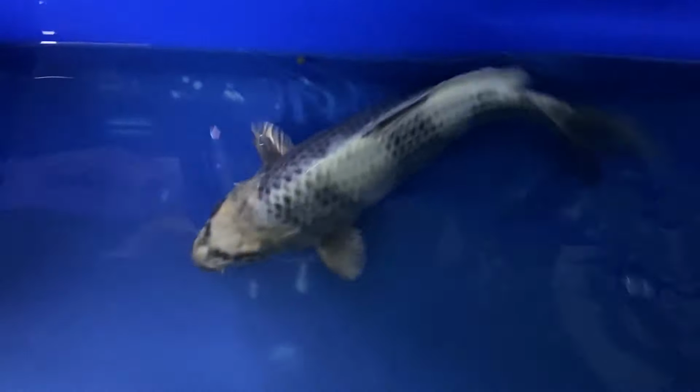So next we have a fish I really like, Kin Kikokuryu. Just checking the records there. This is 20 cm 2 months ago and it's now 28 cm, but it's after getting a lot more body on it. Lovely looking fish, different.